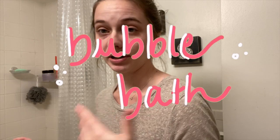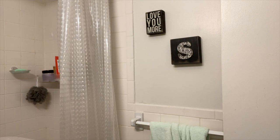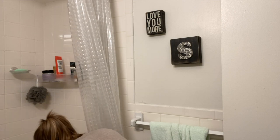So firstly, I want to take a bubble bath, but I always clean my tub before I take a bath, even if I just cleaned the bathroom. My bathroom's not dirty, I just cleaned it a couple days ago, but I always clean the tub before I take a bath. Reason being, I just think it's more sanitary.